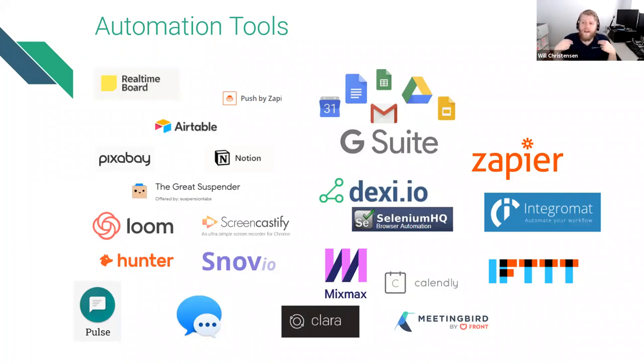Loom and Screencastify automate the way we communicate with people. You can take a quick screen capture and send that over. If you're ever reporting a bug inside a tool, this is the best way to report that bug. You will spend 1,000 times less time sending that email and explaining what happened. A beautiful tool there.